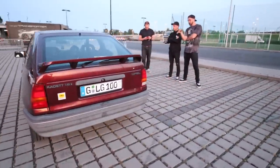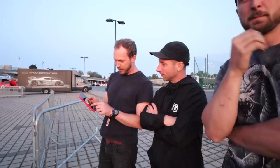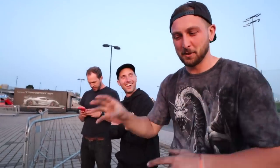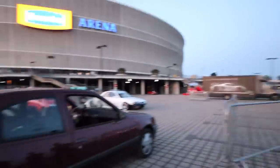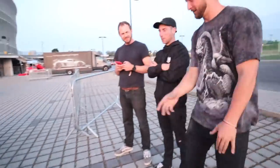I see a little bit of Corrado in it. Yeah, maybe a little bit of a Ford Escort vibe. Yeah, for sure. You ever play Grand Theft Auto? Of course. You know how the cars look cool like cars, but they don't look like cars? It looks like they took a bunch of different parts from random cars and made a car out of it. Yeah, this is a Grand Theft Auto car.